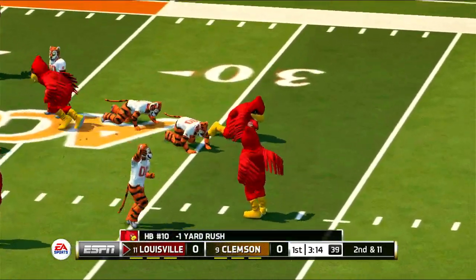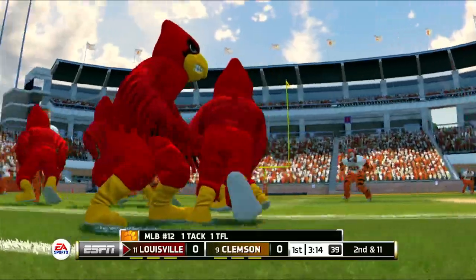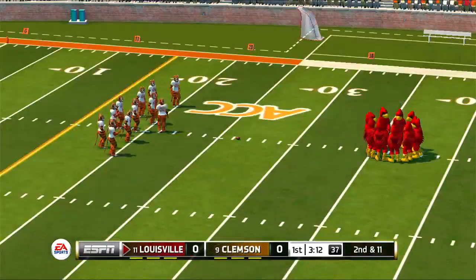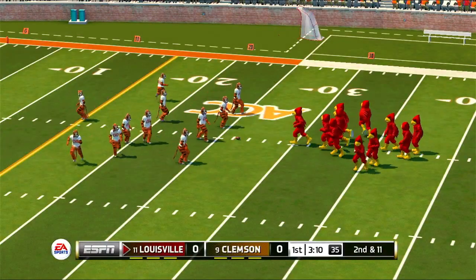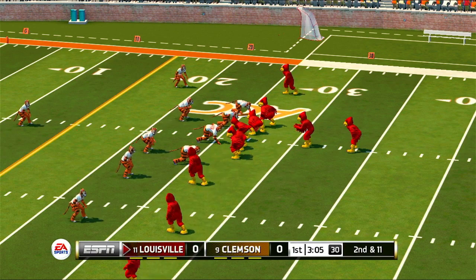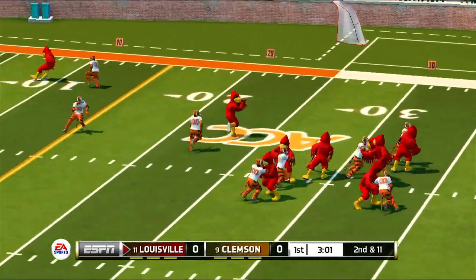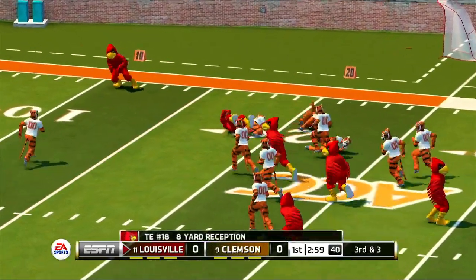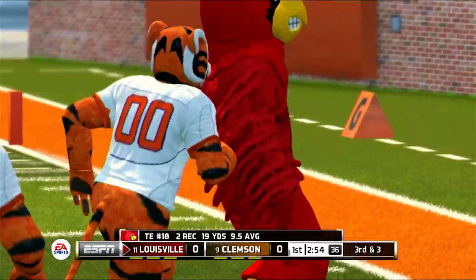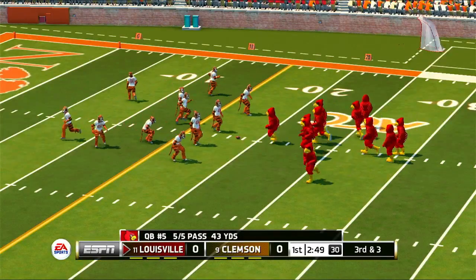Tackle around the 26-yard line. The defense was able to get really good penetration and drop him short of the line of scrimmage. From the 26-yard line, it's second down. Quick pass, tackle made at about the 19-yard line. Number 11 makes the tackle at the 19-yard line. Here's play number 10 on the drive. Third and 3.